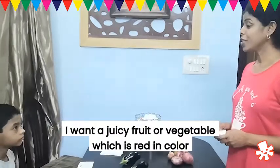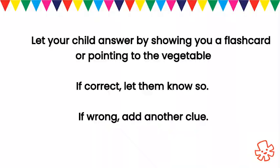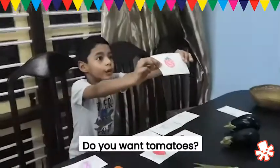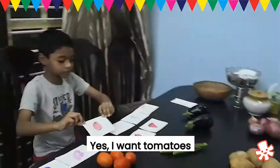I want juicy fruit vegetable which is red in color. Let your child answer by showing you a flashcard or pointing to the vegetable. If correct, let them know so. If wrong, add another clue. Do you want tomatoes? Yes, I want tomatoes.